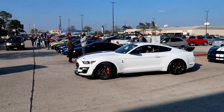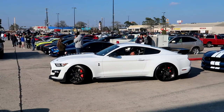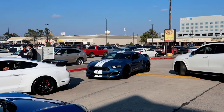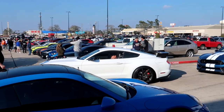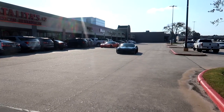That looks amazing. Track pack, carbon wheels, and I'm guessing they're GT350s too. They are always rolling together. What a garage. Dude, check this out.